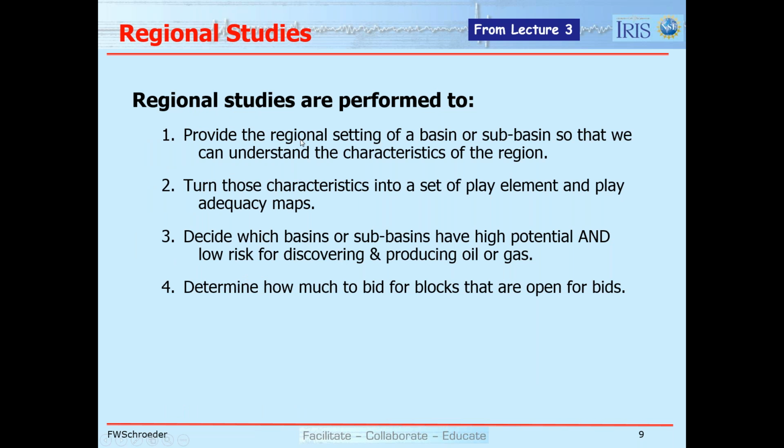The regional studies give us the setting of a basin or the sub-basin that we might be interested in bidding on and obtaining permission to explore. And we want to try to understand the characteristics of the region that we are analyzing. We want to turn those characteristics into a set of play element maps. And again, the play elements in my definition would be source, reservoir, trap, seal, and migration.